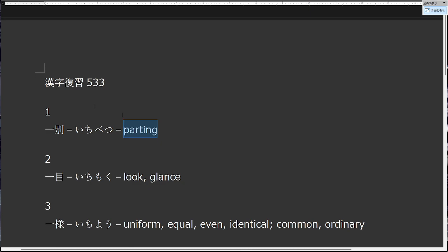Number two is ichimoku, or a single eye. In this case, a single look or glance. A single eye or look at something is an ichimoku. Ichimoku is a look or a glance. It can also mean a single stone in the game of Go. Ichimoku is a single look or glance.